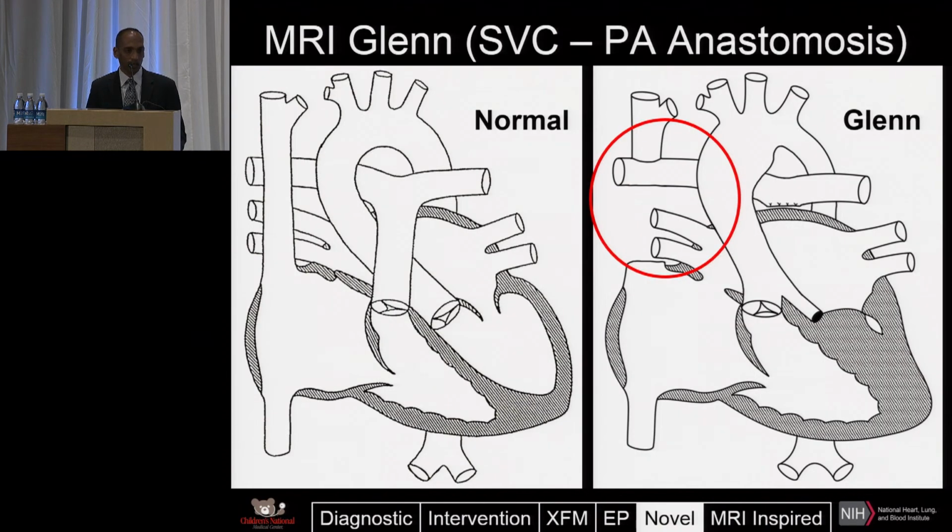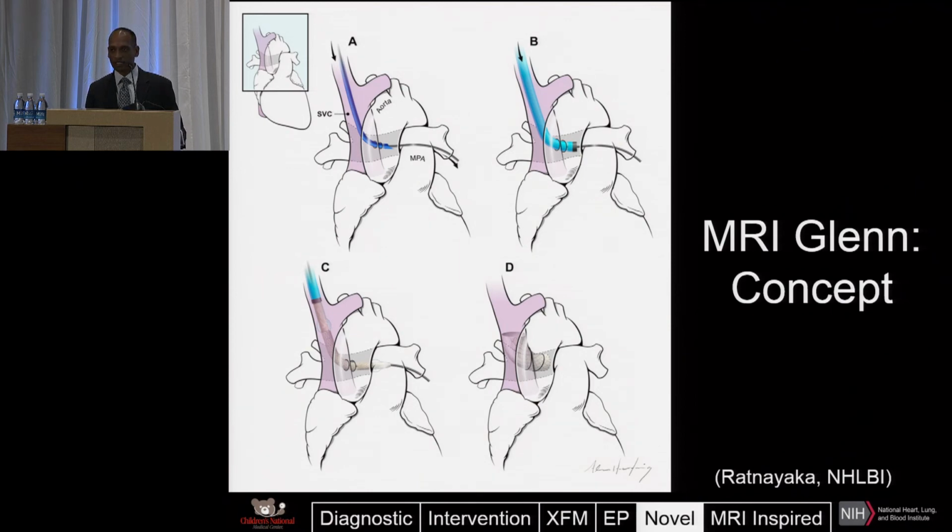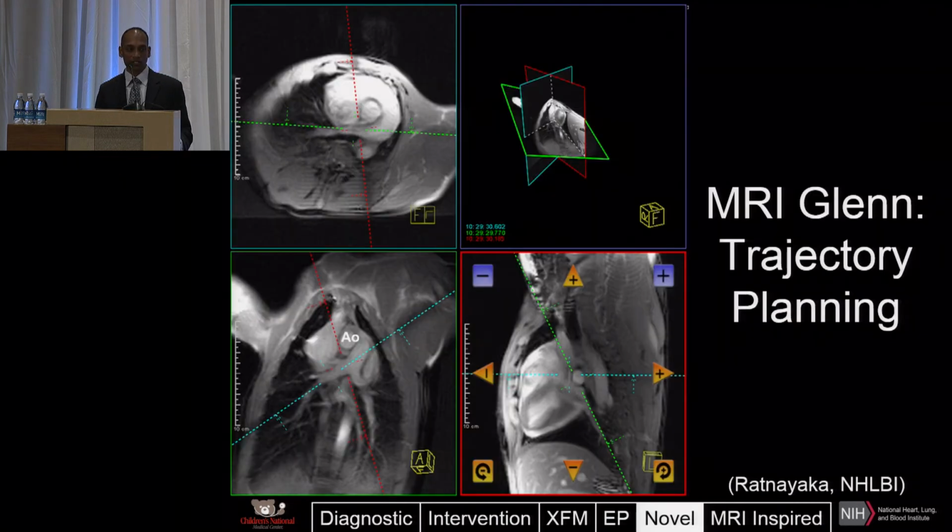One thing we've been working on is can we do cavopulmonary anastomoses or Glens. People have been talking about this in different sessions here at PICS. I love PICS because you get to hear new things. And this is the idea. With MRI, we can see the SVC, we can see the PA. Can we needle it, wire it, and then put in covered stents?